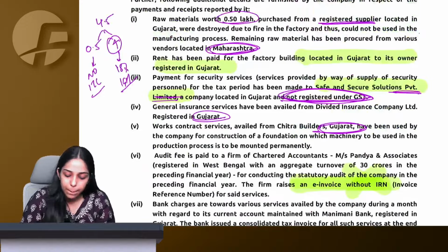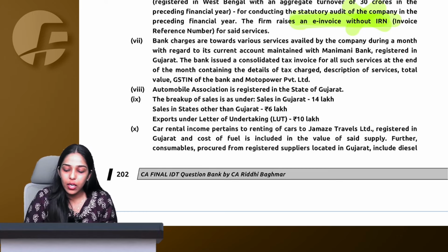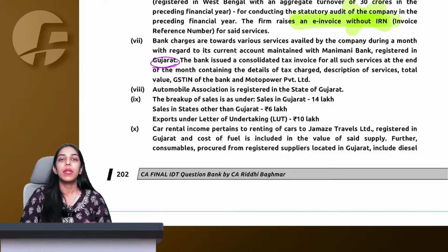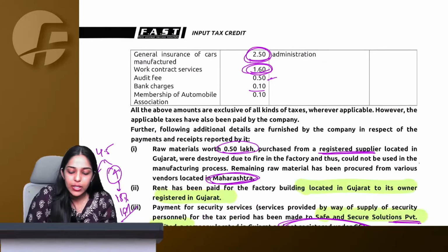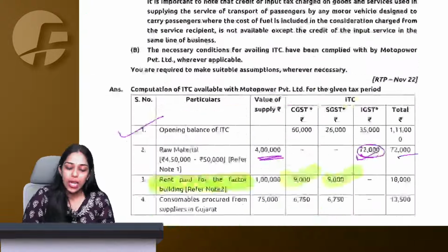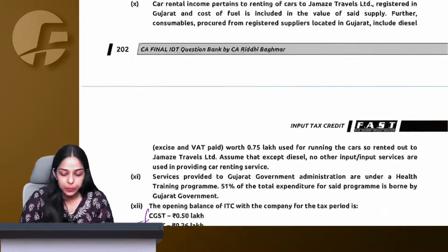After that, next point, bank charges towards various services availed by the company during the month with regards to its current account maintained in Money Bank registered in Gujarat only. The bank issued a consolidated tax invoice for all such services at the end of the month containing details of tax charged. No problem. We have taken services from a bank in Gujarat only, which means on these bank charges of 10,000, CGST and SGST ITC of 900 will be available to us.